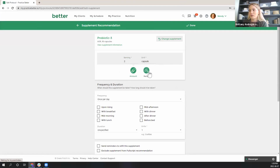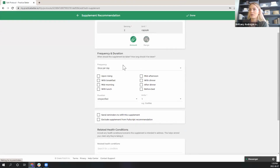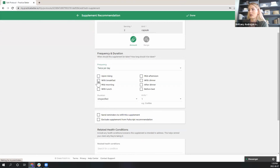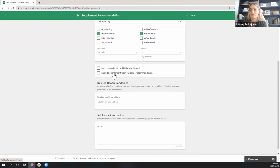I could choose to change this. So based on your own expertise, if that's within your scope of practice and you feel comfortable to do that, you can do so. You can also set the frequency and duration. So you can say that you want this to be taken twice a day with breakfast, with dinner for, we can say, 1 month, and then you'll evaluate to see if the client has experienced benefit. You can do it like that. And then you have a few different options here. So if you want Fullscript to send a reminder to refill, you can also check those boxes off.